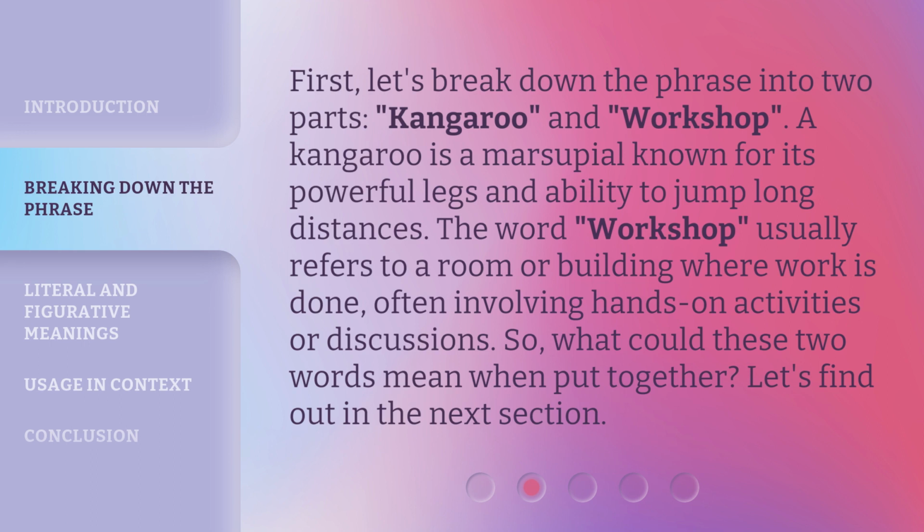First, let's break down the phrase into two parts, kangaroo and workshop. A kangaroo is a marsupial known for its powerful legs and ability to jump long distances. The word workshop usually refers to a room or building where work is done, often involving hands-on activities or discussions. So, what could these two words mean when put together? Let's find out in the next section.